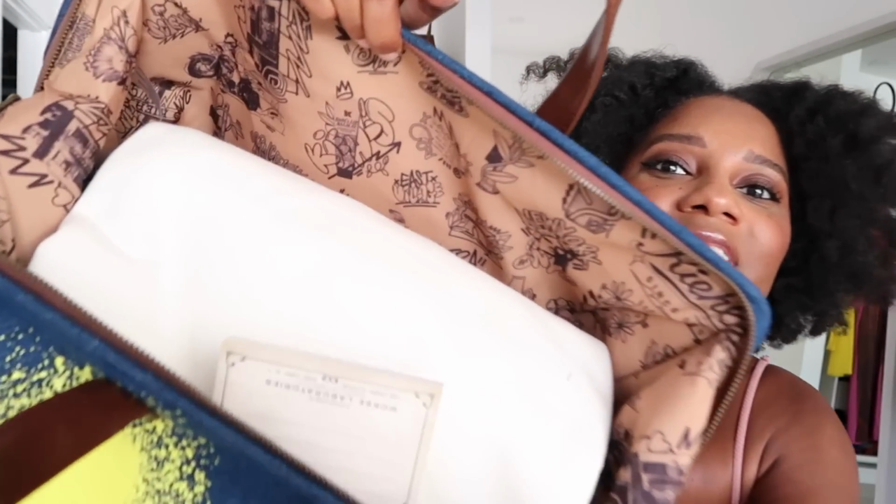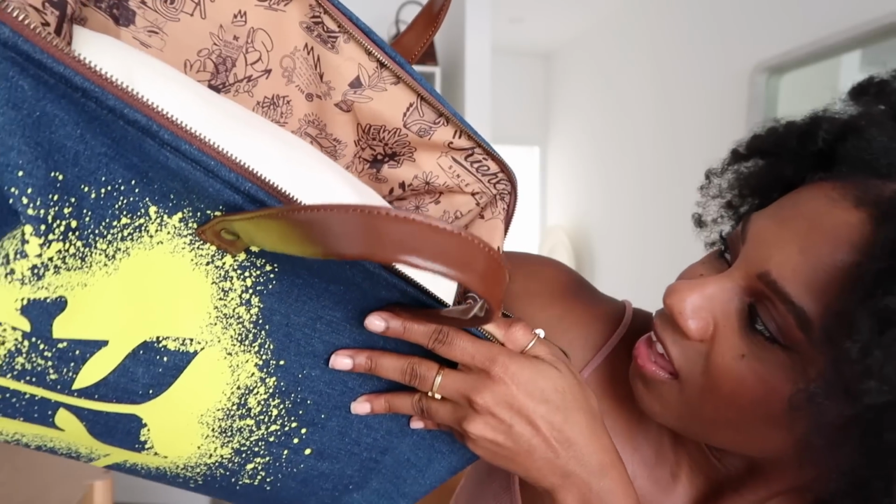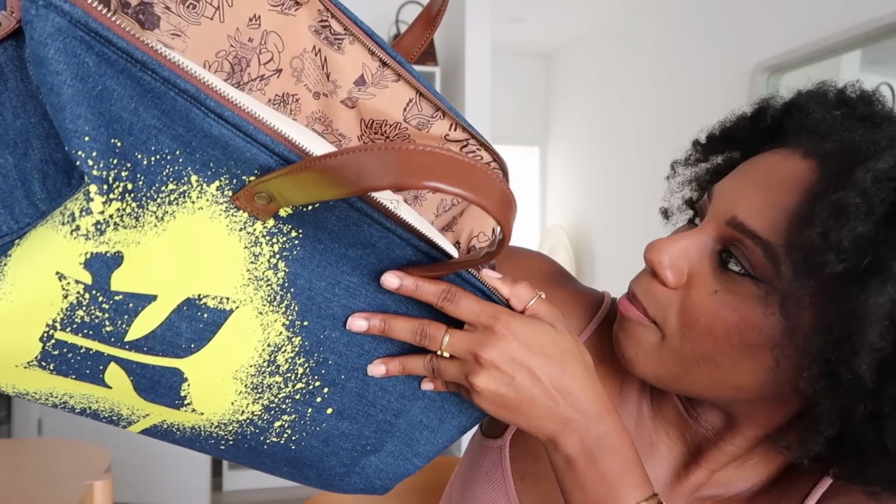Oh, how cool, do you see the pattern in there? There's all kinds of things in there about New York. I love this, how cool. Okay, so in here we have a little KIEHLS notepad. Sorry about the light going in and out. It's like storming here in Miami.